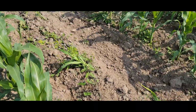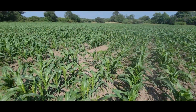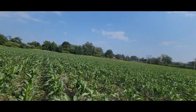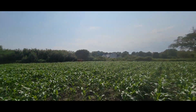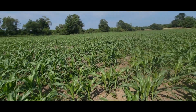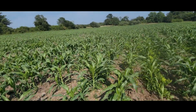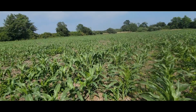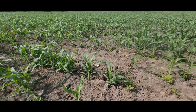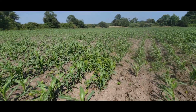Yeah, see, this is where I took out a row here. There's a row over there I took out. But because there's houses, not that you can see here, but there's houses over there and some houses that way. Neighbors like to be nosy out here, so I don't know if I'd want to spray anything without having an applicator's license, just to kind of cover my own ass. But for how late I planted it, it's not awful.